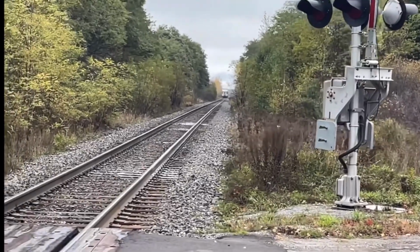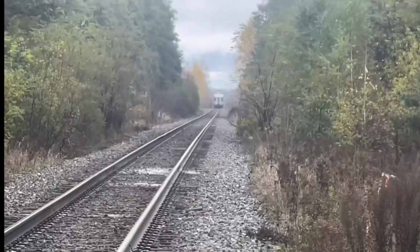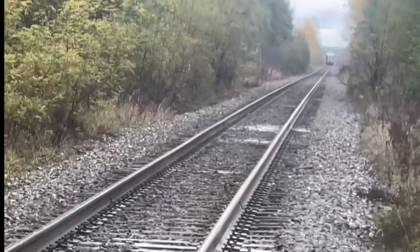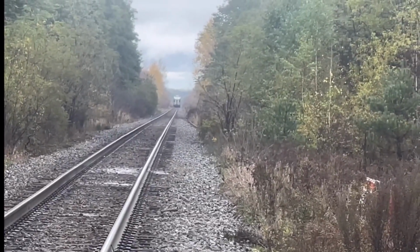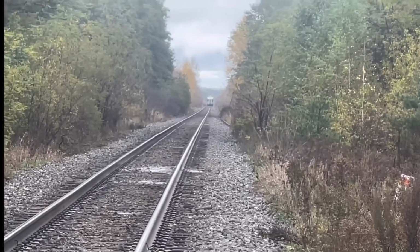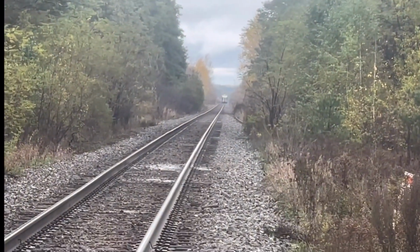The pros about this crossing are that there's a lot of fall color scenery, a curve heading south, and there's not a lot of traffic. But the cons are that there's no signals around here, so trains could sneak up on you if you don't have a scanner, and you don't know if there's any trains around here. So I highly recommend that you bring your own scanner if you want to do some railfanning here.